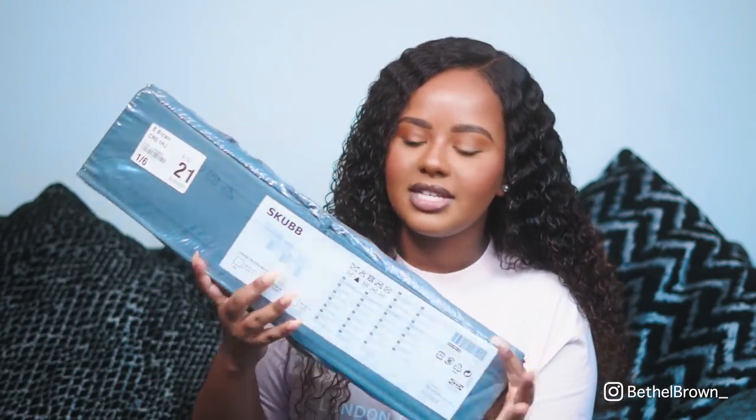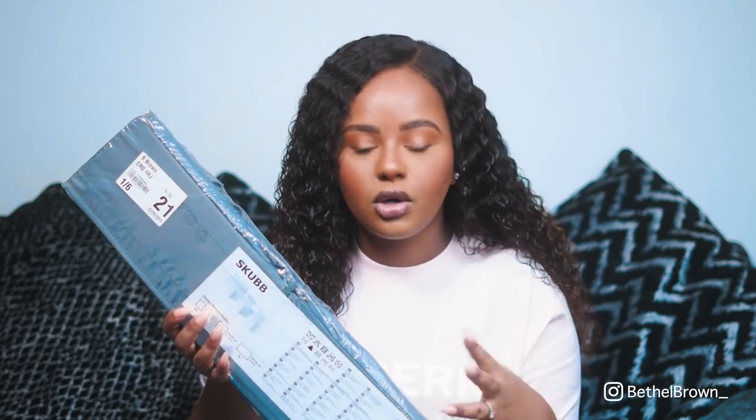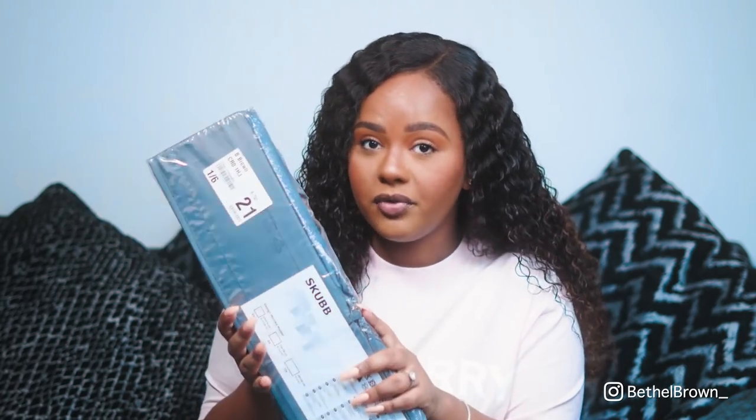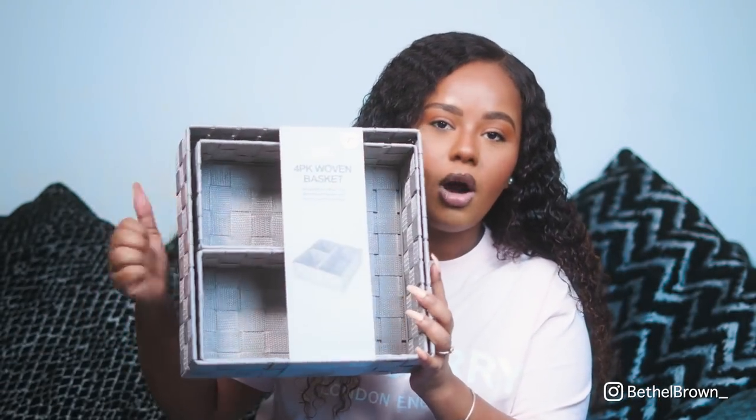Next, for the chest of drawers, I got these, I think they're called Scoop. They're a set of like five in-drawer organizers. They expand and they kind of zip in the bottom. You can put them into your drawers to organize any loungewear, underwear, socks. I bought a bunch of these, and I think this was super cheap, like maybe £4 or £3.